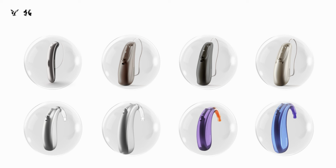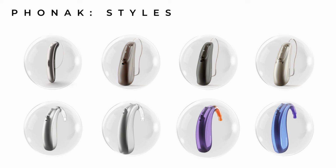So, from the receiver and canal hearing aids, you have the Audeo Lumity Slim, the Lumity R, Lumity RT, and the Lumity Life. To their behind-the-ear styles, the Naida Lumity PR and UP, plus the Sky Lumity PR and UP.